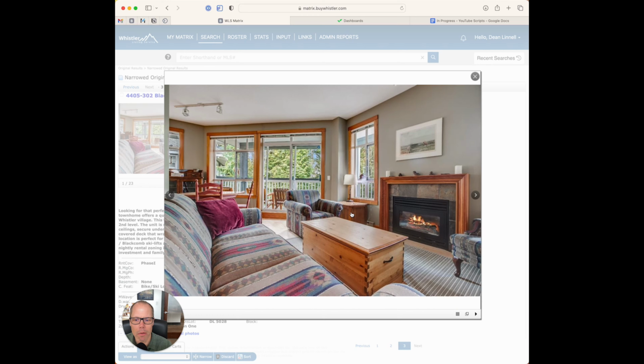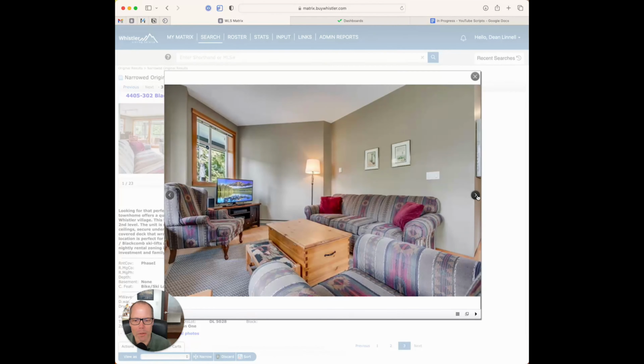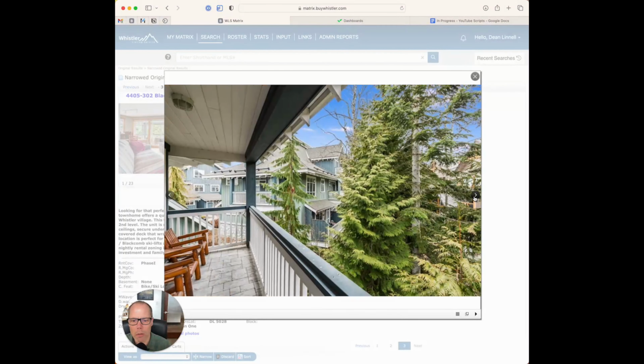So no updates to this unit. This is in original condition, but it's been well kept, and you can see you've got the Southwest American chairs and everything that was kind of in fashion back in the day, but very serviceable if you're using this as a rental or weekend place, really. So the key point here I wanted to make on this unit is that it's top floor, and it's on the corner of the building that gives you a wraparound deck, which is kind of rare. You don't see these too often. You can see it just wraps all the way around the unit. So it's quite a unique location.